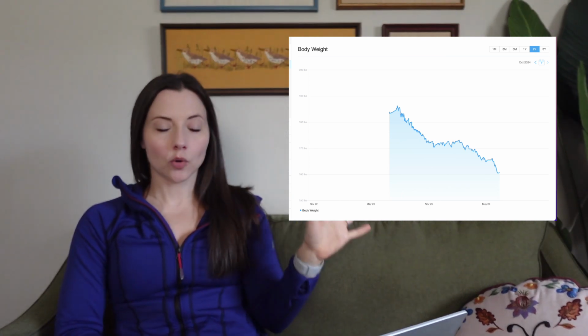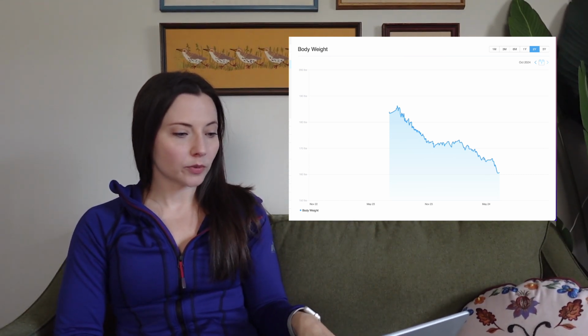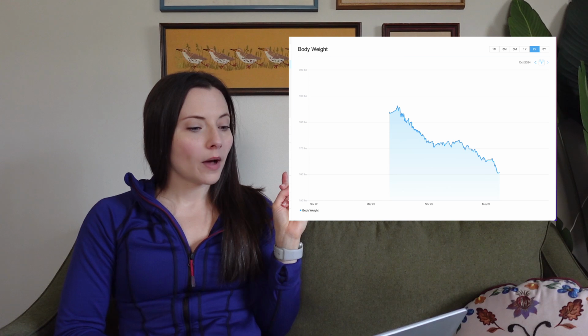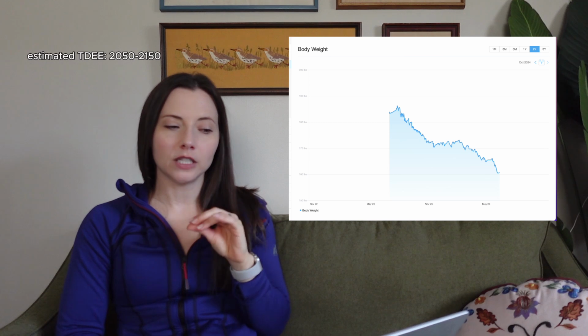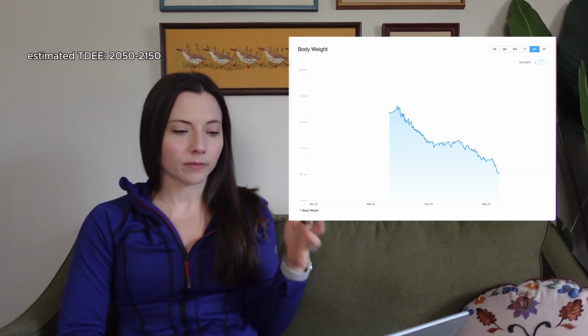So looking at her weight chart, we started her in May of 2023, and she weighed like 186. 186 is the highest weight that I have on record of her data. When I first put her in her deficit, I estimated that her maintenance calories were between 2050 and 2130, and that's important to remember because that's going to come into play when we bring her back up to maintenance.